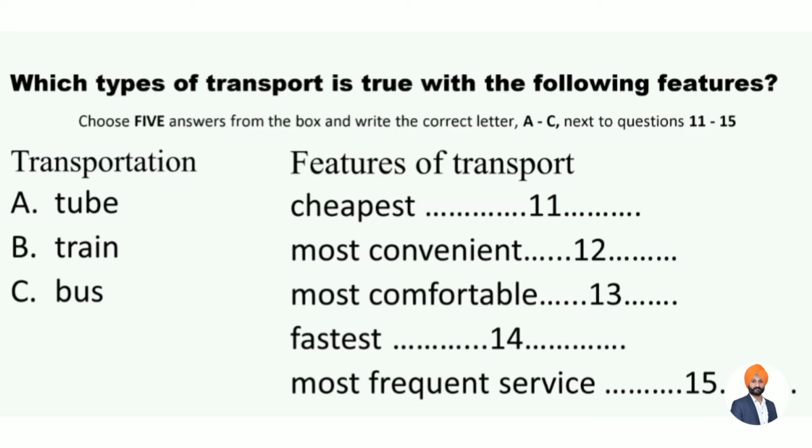Hello, can I help you? Oh, yes. I was wondering what the best way was for me to get around London. Well, there are a lot of possibilities. As you probably realise, the main ways to get around are bus, train and tube. The Underground. It depends how much you want to spend.